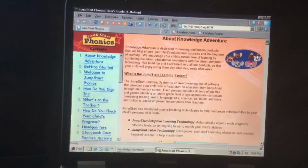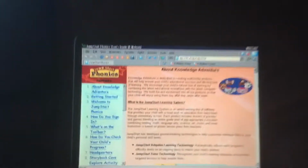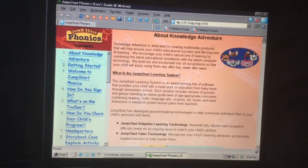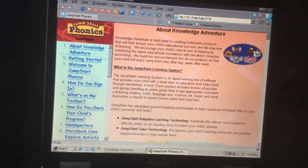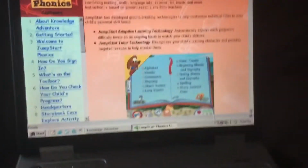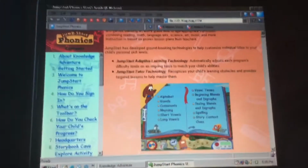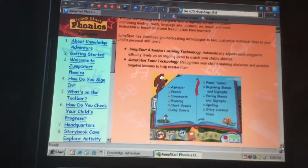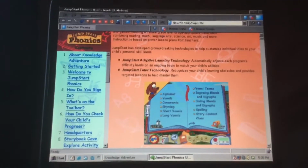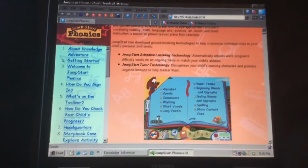Now there is Knowledge Adventure, which has other information absolutely free. Let's have a look at that out here. And there's Frankie the dog, and this address is from the Jumpstart series. For these features you need a computer.